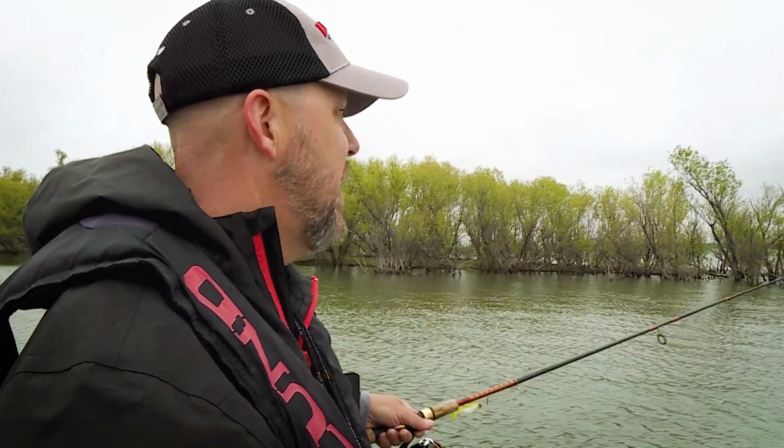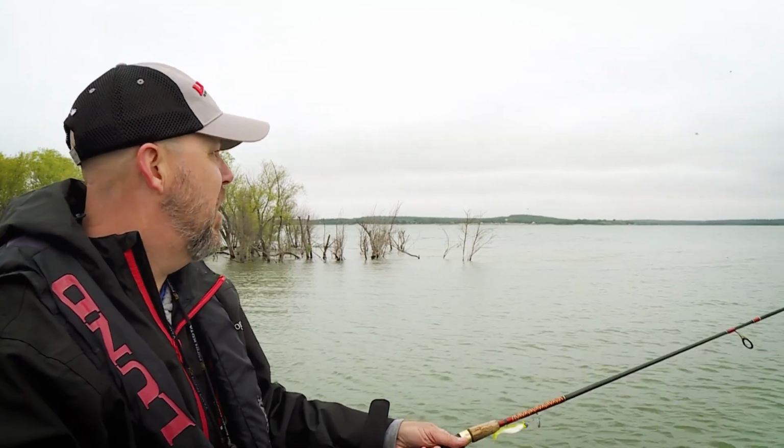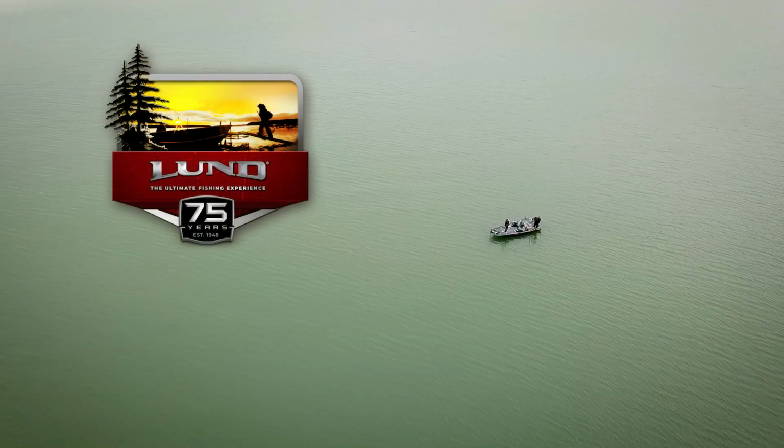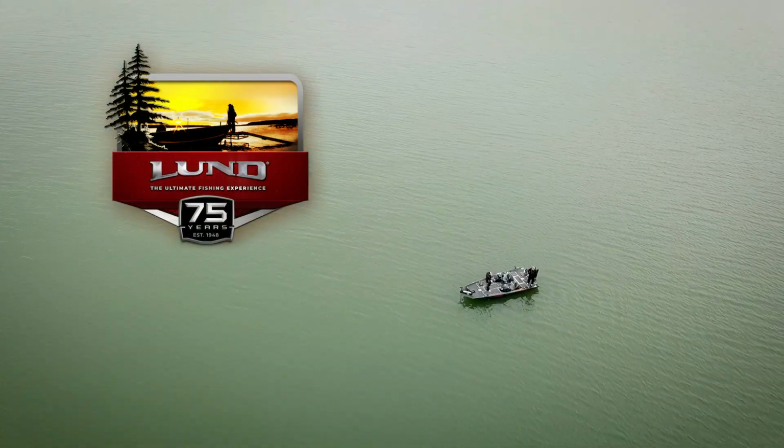So this area right here we're in, this point, it's a long, shallow point that goes out. And then the shad come in here and spawn. And then the fish are in here just breeding. They're just hitting them where they're spawning. White bass everywhere, the water's boiling. And so we're just throwing this up, and every cast we're bringing the fish in. So I'm gonna throw a top water, and let's see what that looks like on the camera.